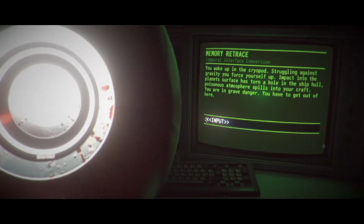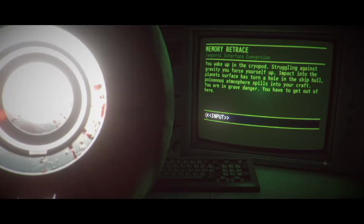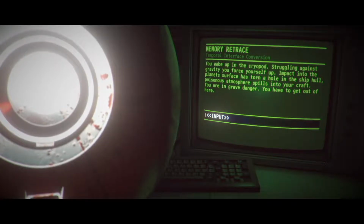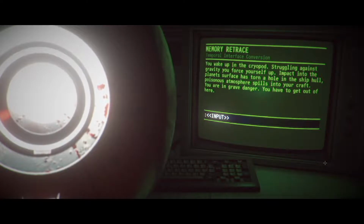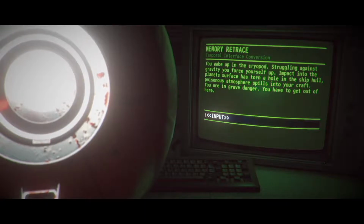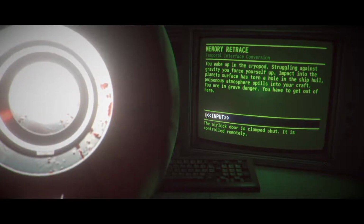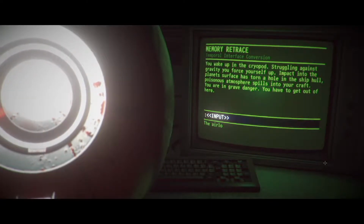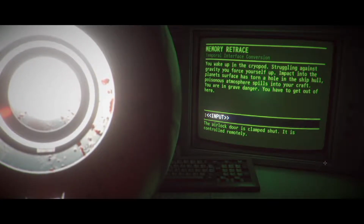Move. You wake up in the cryopod, struggling against gravity. You force yourself up. Impact into the planet's surface has torn a hole in the ship hull. Poisonous atmosphere spills into your craft. You're in grave danger. You have to get out of here. Exit cryopod. Airlock door is clamped shut. It is controlled remotely. Open door. The airlock door is clamped shut. It is controlled remotely.